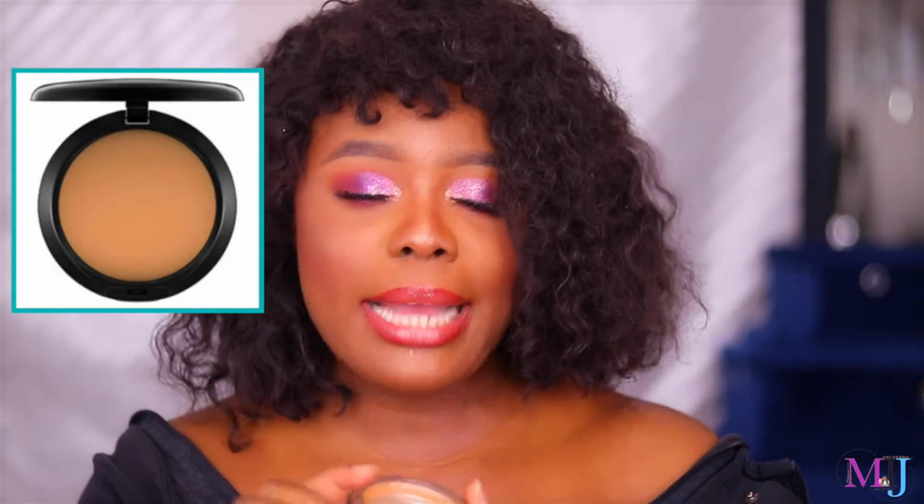All right, so now let's talk about powder. Pressed powder, I only have one here. It's the MAC Studio Fix powder. Mine is in the shade NW45. I love this powder. Every time I buy this powder, I finish it. I have another one in my collection right now. I've hit pan on it, that circle part is already showing.